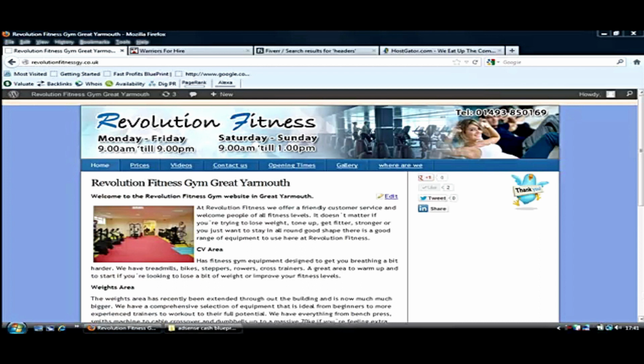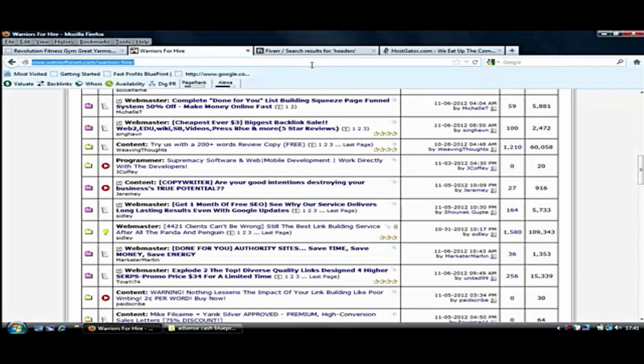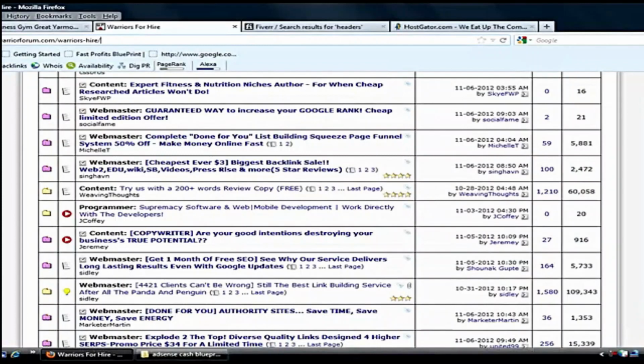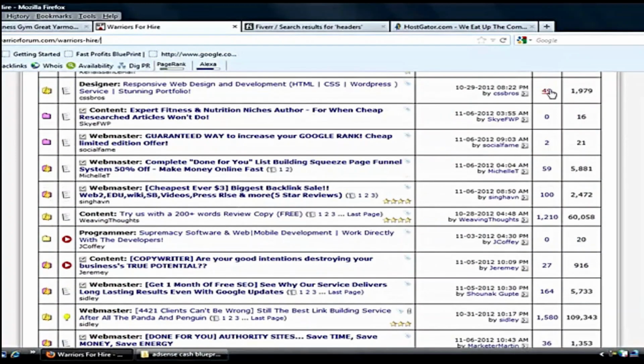Tip number two, where to get your headers designed. Now there's two different places that I recommend for you to go. The first place is Warriors for Hire. You can get some great deals on the Warrior forum, and there's people in there all the time offering different services, and it's fairly cheap.